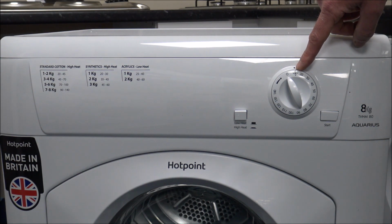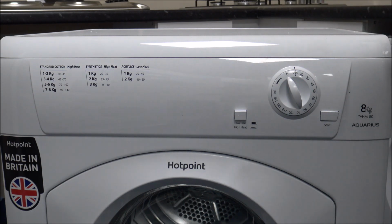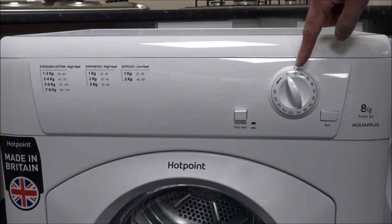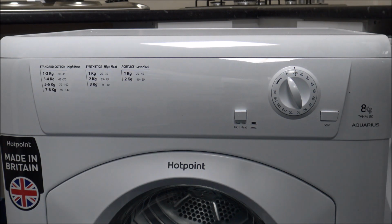Also, what you can do is some people actually use this just to freshen things up. So if you've had something in the cupboard for a while, it doesn't necessarily need washing, but just pop it in here just on the last 10 minute cycle. And that can really help just to sort of get some air through the clothes.